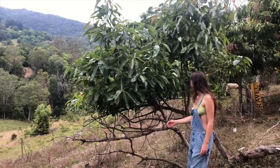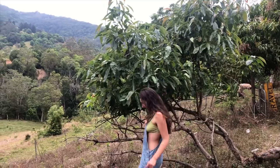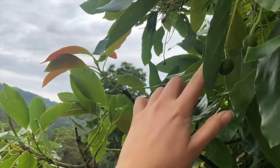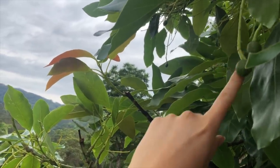The sheep often get into this paddock and eat the entire bottoms of trees. Oops. This avocado tree has a definite suspiciously sheep-shaped hole. But the avos are beginning to fruit. They are so cute and tiny at this stage.